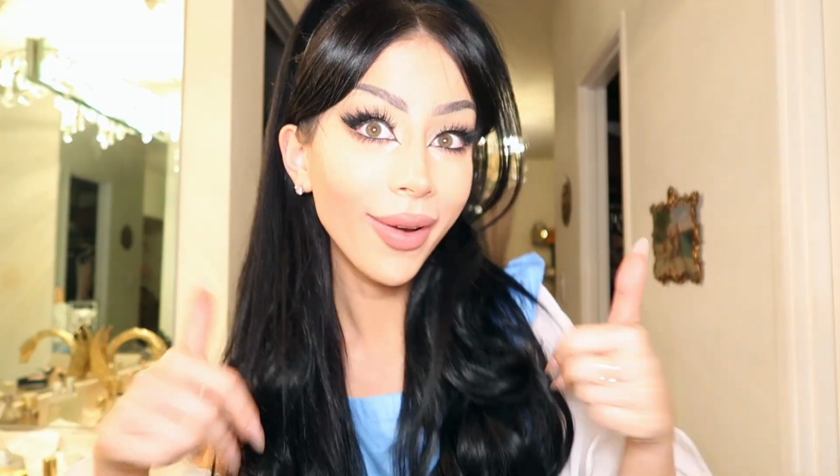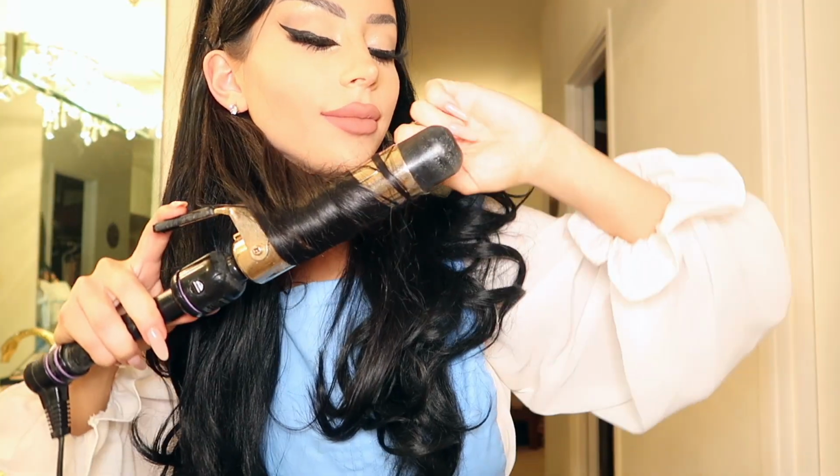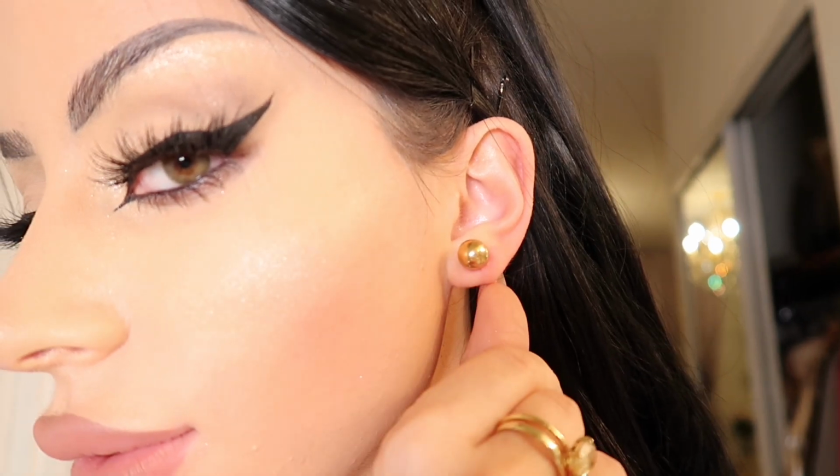Okay, lit. Nailed it. Now we're gonna curl it a little bit more. Curled that. I should really be more careful when I'm curling my hair. Anyways, threw on some yellow gold earrings that I got on Amazon. So cute. And honestly, I think that's pretty decent Belle glam. Okay, I think that's good Belle hair.